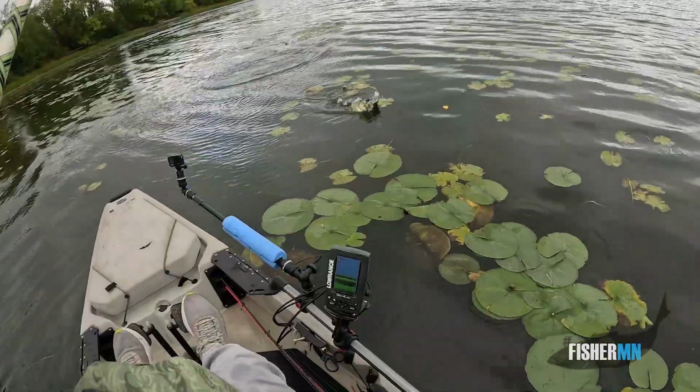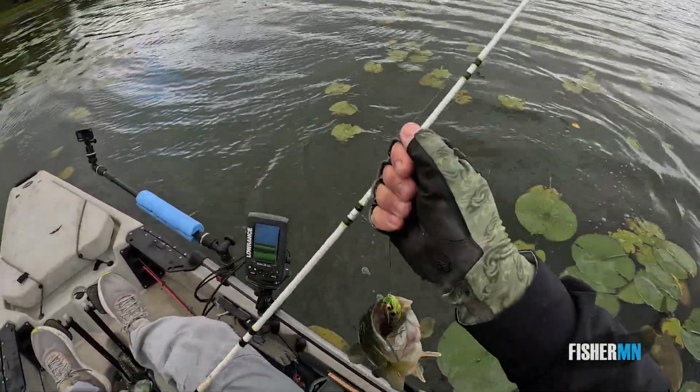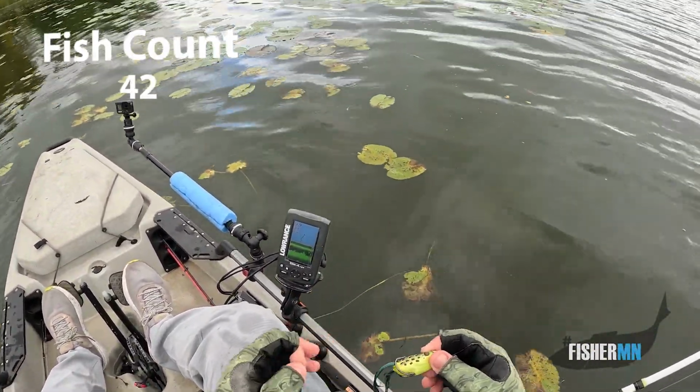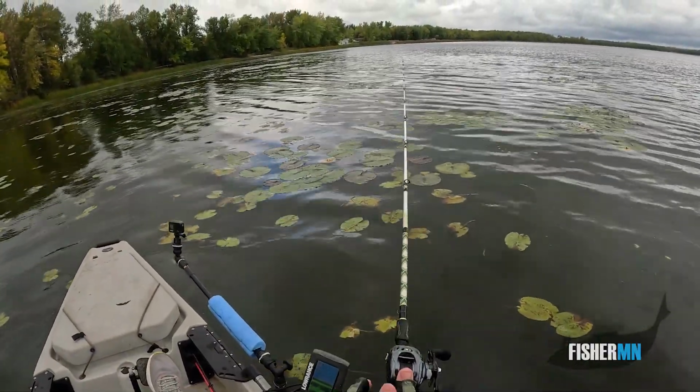All right. He looked a lot bigger when he hit. Man, if he had got off, I would have said, oh man, that was a 3-pounder. Glad we got him in. Don't have to tell fish stories.